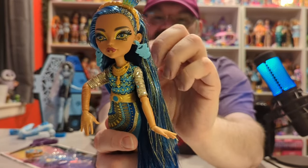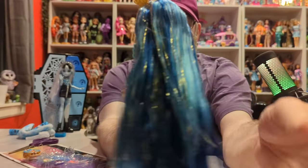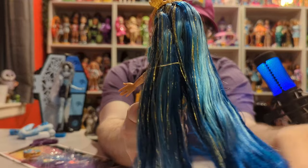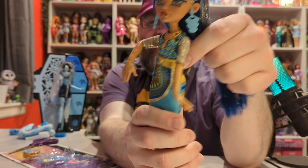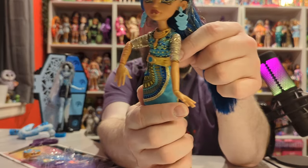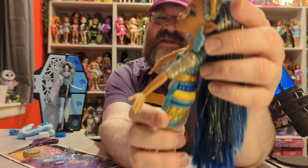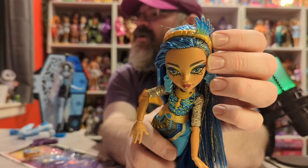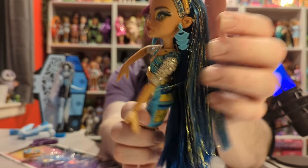I was able to pick from a couple different ones, so this is the one I chose. She does have some tinsel in her hair, but I'm not mad about that. I think it looks great. She has this plastic rubbery belt that you can actually remove. And then, like, fan earrings, which is really cool. And this peacock feather headdress. That is really, really nicely done.